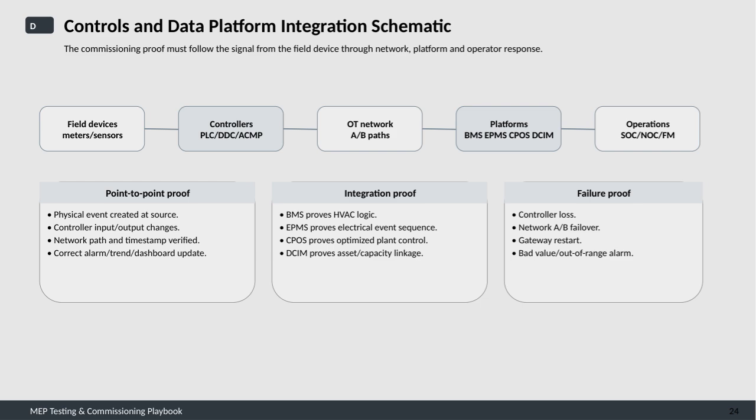Starting at the bottom, we have the field devices like meters and sensors that generate the initial data. This data is then processed by controllers such as PLCs, DDCs, or ACMPs. From there, it travels over the OT network, which has redundant A and B paths to ensure reliability. The data reaches various platforms, including BMS, EPMS, CPOS, and DCM, each serving a specific function from building management to asset control. Ultimately, this information is utilized by operations centers like SOC, NOC, or FM. The slide breaks down the commissioning proof into 3 types.